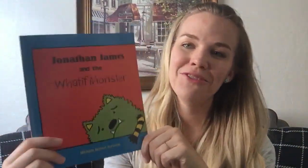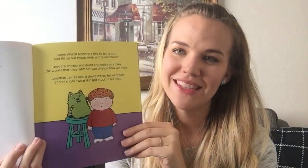And then this one, I saved it for last because it's my very favorite book right now. My son asks me to read it every single day. Seriously, I wish I had a stack of like 100 of these and could just give them out to everybody I know, because this one appeals to preschool, elementary age, junior high, high school, college, moms, dads, grandparents. We all have a what if monster, and learning how to deal with that is one of the greatest tests in life, for some of us. It's about this little boy named Jonathan James, and he has this what if monster who likes to ask all these questions like, what if you fall from the tree? What if you get hurt? What if they laugh at you? What if, all day long, right?